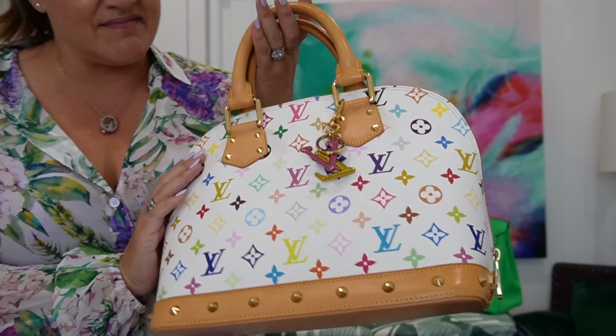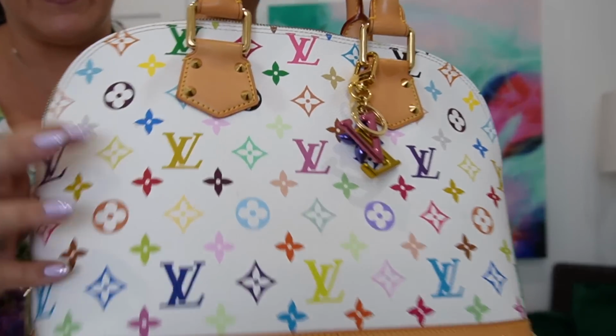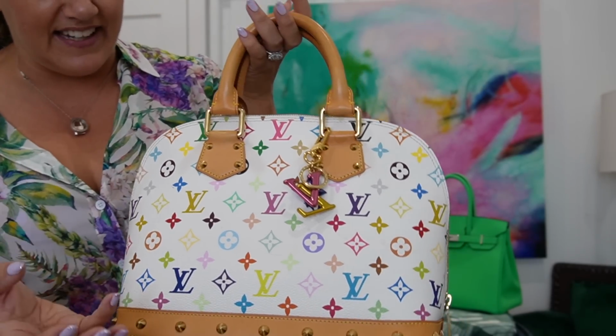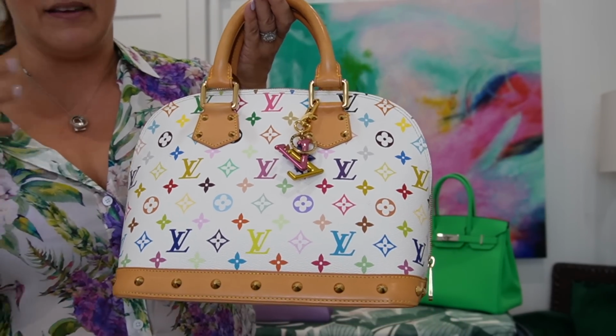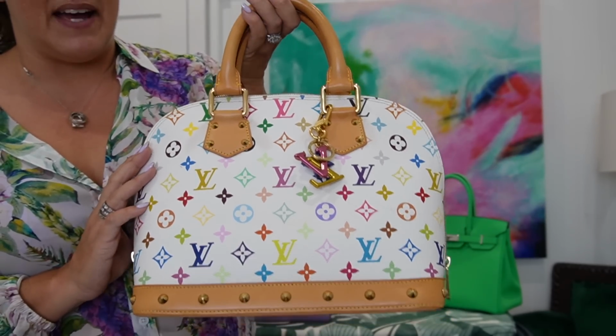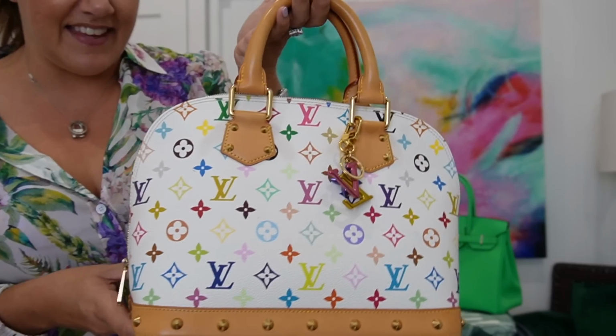The cons, just the shape of it really, I think. Another pro, obviously, that it comes in canvas and it comes in epi leather and vernis, and they're all pretty hard wearing leathers as well. So it's made to be a bag that you wear and wear and wear. It's pretty realistically priced for a luxury bag as well, but as I said, the appeal for me is not really there. That's the Alma PM.